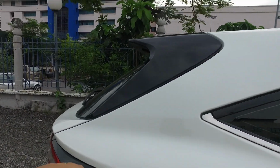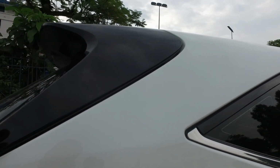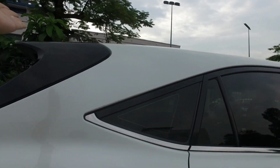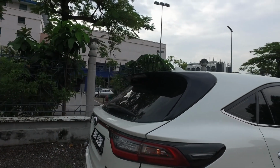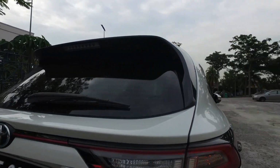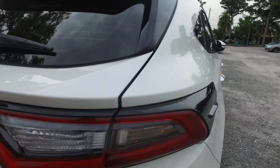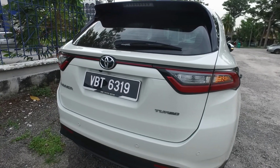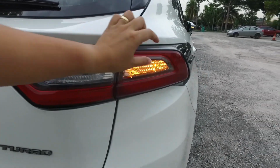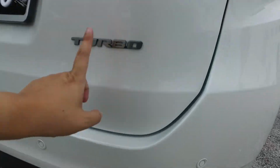Now I particularly like this section, this spoiler is given a gloss black finish, so it blends visually into the windscreen, and it creates this nice cut effect when viewed from the side silhouette. Okay, now this being the facelift, the tail lights are also updated. If you have seen the pre-facelift Harrier, these tail lights are like a single colorless glass, which to me looks almost like an accessory shop tail light. This is a more dignified looking one. It has a more factory fitted appearance that gives the car a bit more classy appearance, I would say.